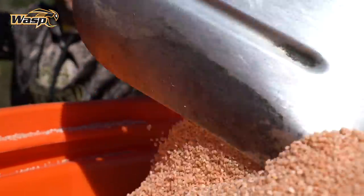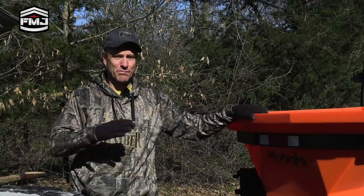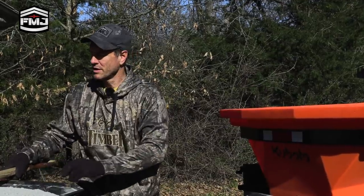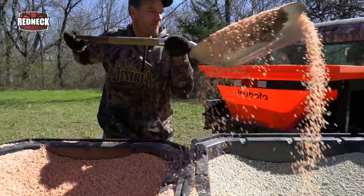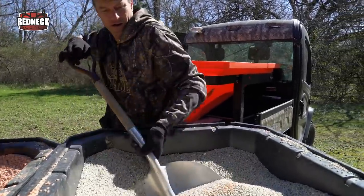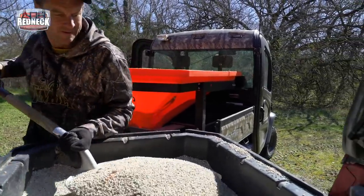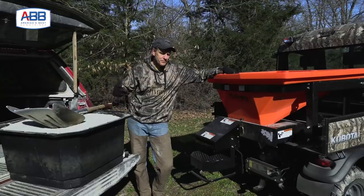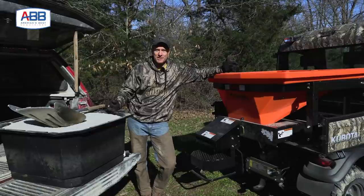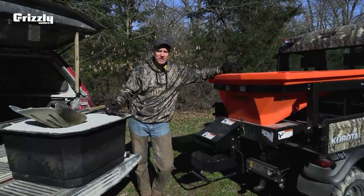Because it's a highly concentrated fertilizer, I don't need a bunch of it. I just need a few scoops, probably about 50 pounds of this one. Then I'll drag the other tub up and get roughly 50 pounds of the other one. When I spread this, it should all mix together and give me a nice clean 100 pounds of 18, 46, 60.